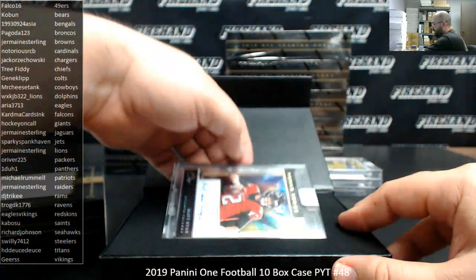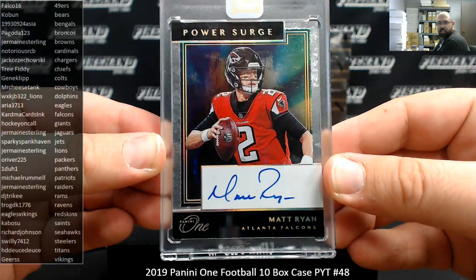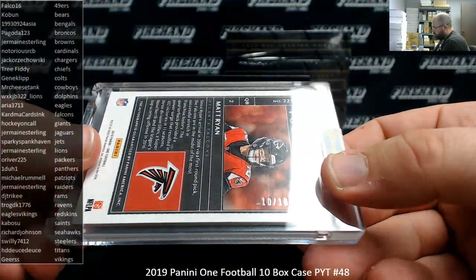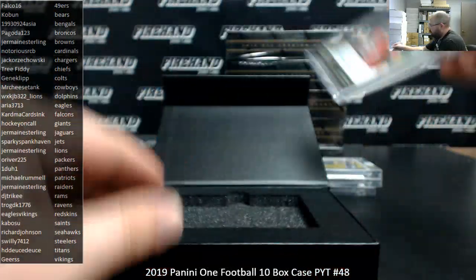19/125. Matt Ryan, Power Surge autograph. I think these might be 101s. The Falcons going to Cardma Cards Inc. Beautiful hit right there. Now this one's number 10 out of 10. First time I've seen a Power Surge one, though. Wild. All right.